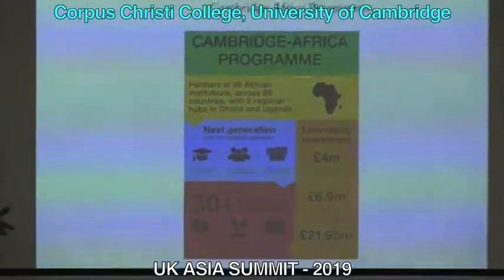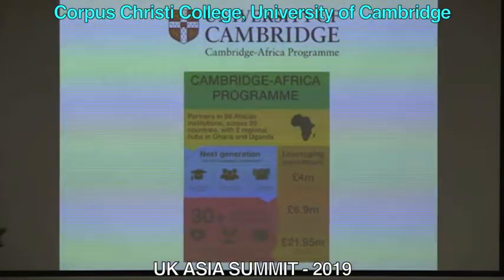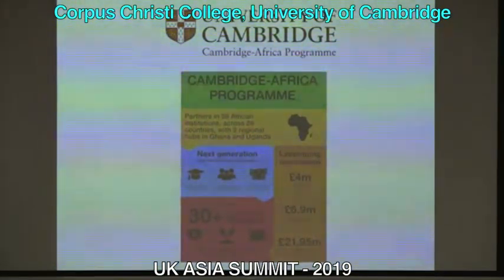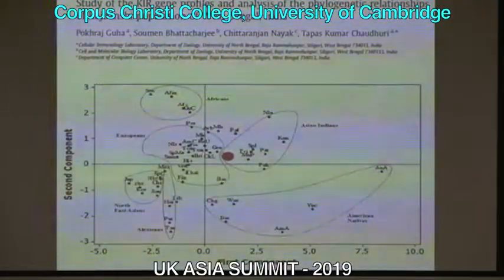And we've got a program here, and I put this up because I think it's a good example of the way you can work internationally with groups. Here in Cambridge, we have a program which is building all the time, a very strong relationship with the so-called Cambridge Africa program, where we work together to study these diseases. And we host 30, 40 different African students and postdocs in the laboratory in Cambridge, working on those problems. Obviously it's a model for how we can collaborate internationally. So we're looking at other conditions like malaria, again in Uganda, and this just shows you these key genes are highly diverse in these different populations.